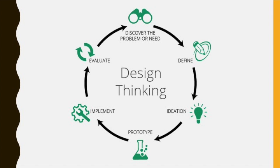We also focused on design thinking, which is a process of project-based planning for students to use and for teachers to use while planning projects. Students are presented with a problem or they discover their own problem or need. They can define that problem and do research, come up with ideas, make prototypes, implement those ideas and test them, and then evaluate and retest. And it's a cycle that goes through. And it really helps students develop skills such as critical thinking, problem solving, collaboration, college and career readiness, and social and emotional learning, which are all vital skills that our students need to develop.